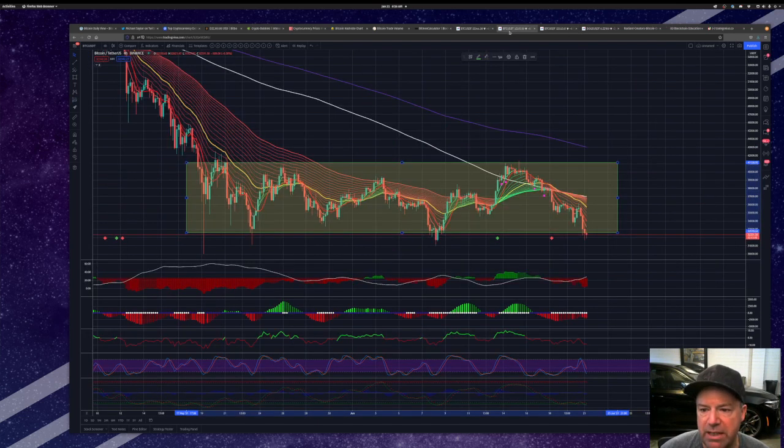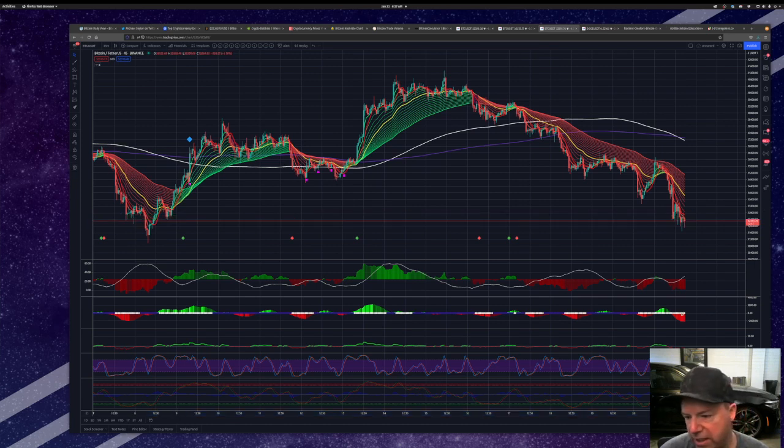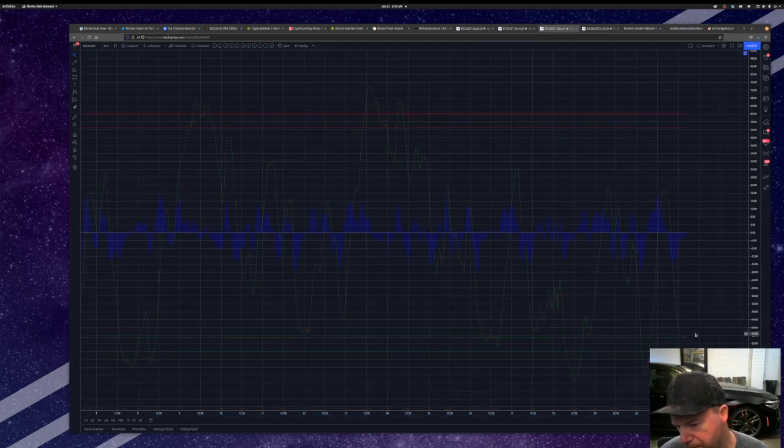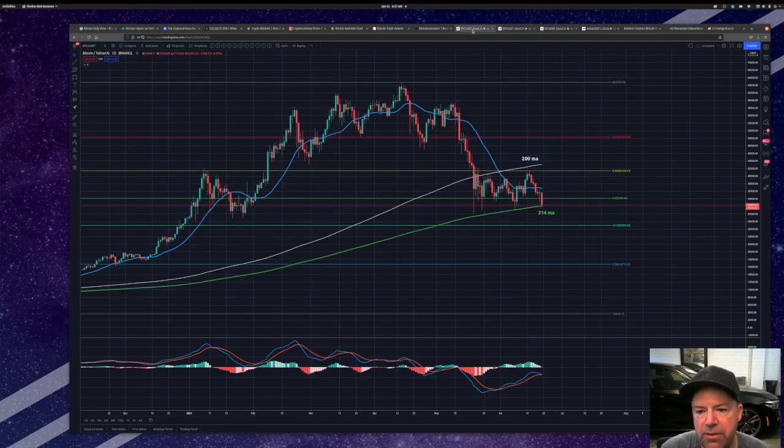Once again, looking at immediate price action within that range, I still don't see any reason to expect a turn up here on the 4-hour chart. It just looks bad. Looking at the 45-minute chart, we are playing with previous support and resistance. Let me check this out. Maybe we're seeing some support and a turn here on the 45-minute chart. So I'm going to be watching the 45-minute chart, the 4-hour chart, and the daily.